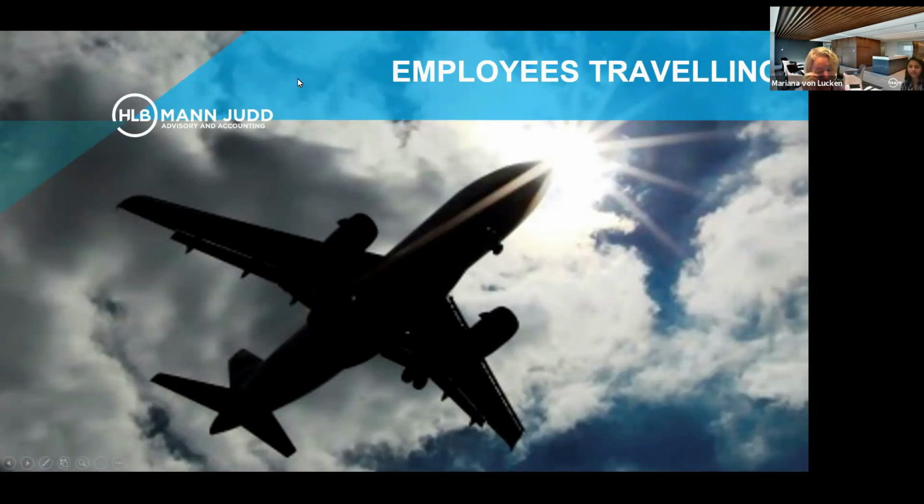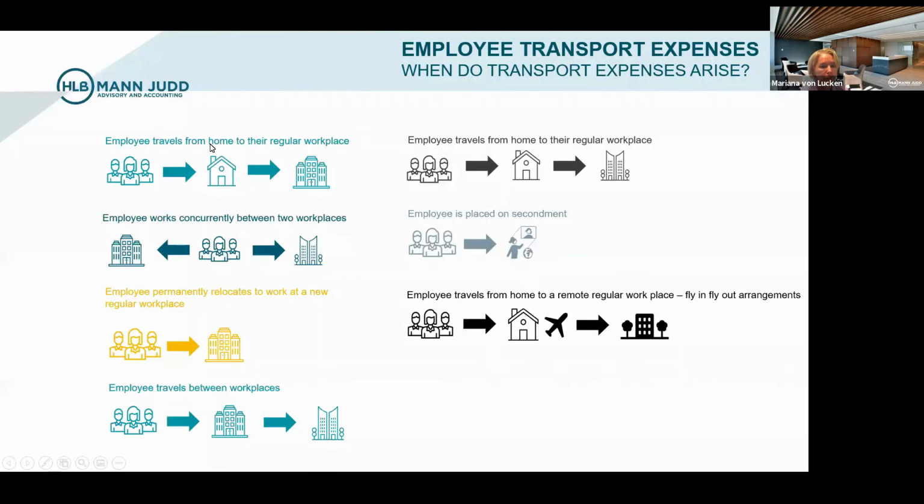Thank you, Mariana. So I'm just going to go through employees travelling and how that might be impacted by FBT. Now, we all know FBT is generally only applied to private expenditure of employees. So how does that tie in? Well, that's why when we go through all the different types of travel employees might do, we need to look and determine, okay, is it employee travelling to work or on work? So to start off with, we'll look at the different types of transport or travel expenses that employees might have.